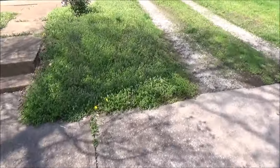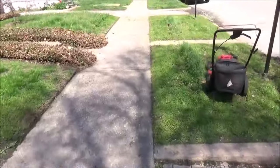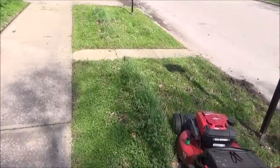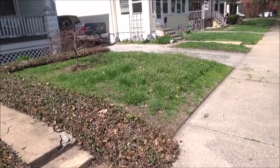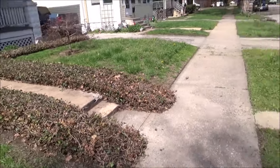It's all chickweed, man. These yards are all jacked up. First cut of the season. Look at this. The ivy looks dead. Backyard's just as tall. Oh my gosh. Eventually on this channel, you will get to see some nice green grass getting cut. Here we go.